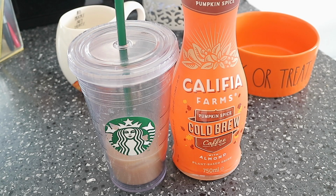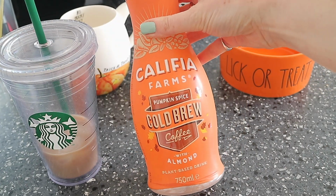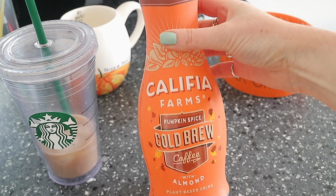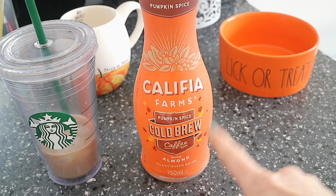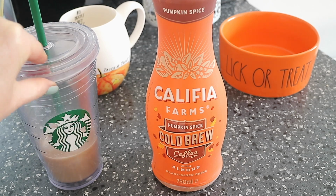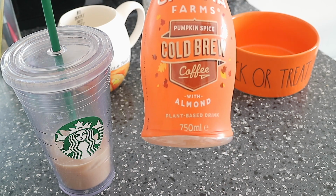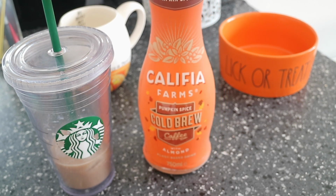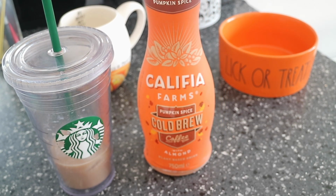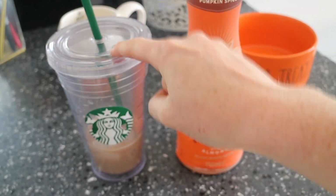I shared this on YouTube stories, but I spotted this on TikTok and I thought it was from Asda, but I discovered it is from Tesco. It's a pumpkin spice cold brew coffee. I'm a big fan of this coffee anyway. This one's empty, by the way. I've just bought another one and I add it with ice to my Starbucks cup. It was £2.70, I believe, and there's 750 mils in there, which is obviously a lot cheaper than picking up a pumpkin spice latte from Starbucks. You get about, I think, 2 full cups of this.